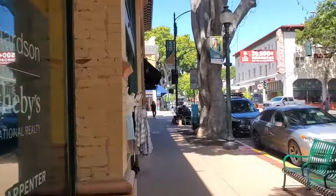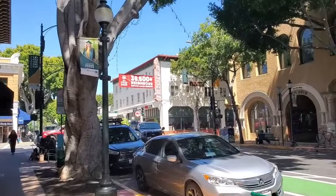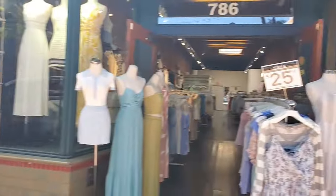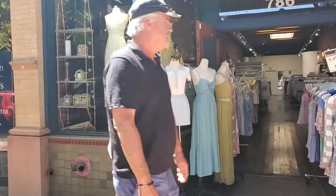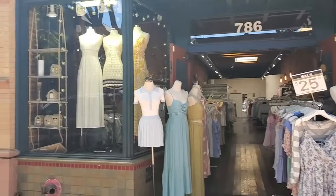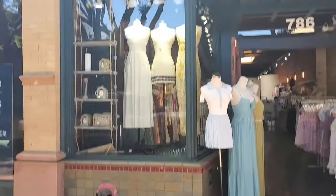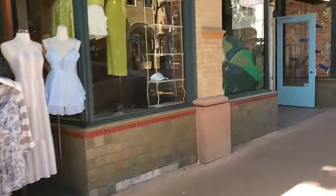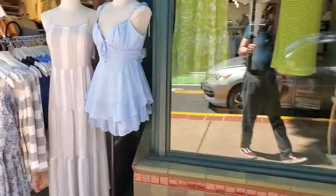Creaky Tiki Island Grill. This place also shut down. The store doesn't appear to have a name on it. Oh, their sign must have fallen down or something. Anyway, it's obviously a clothing store.